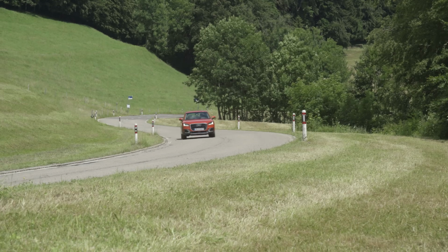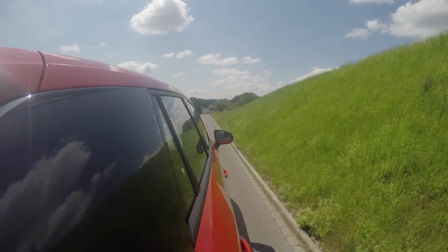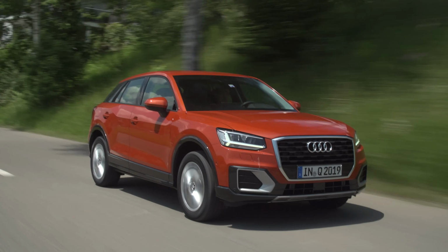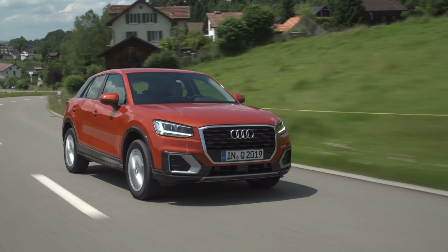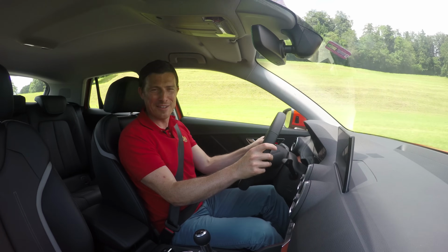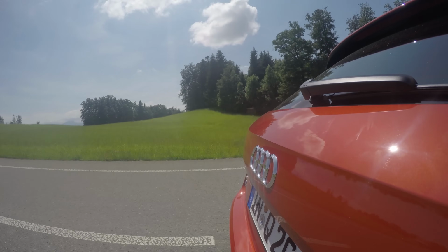If you don't do many miles, get the 1.4 TSI petrol, which is quick and gives decent economy. High mileage drivers should go for this 1.6 litre diesel. I averaged 5.9 litres per 100 kilometres, or 48 miles per gallon, which wasn't too bad considering my hilly test route. On the whole then, this Q2, it's a nice, easy, relaxing and inoffensive car to drive.